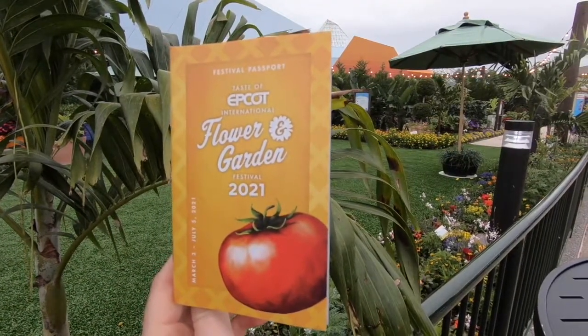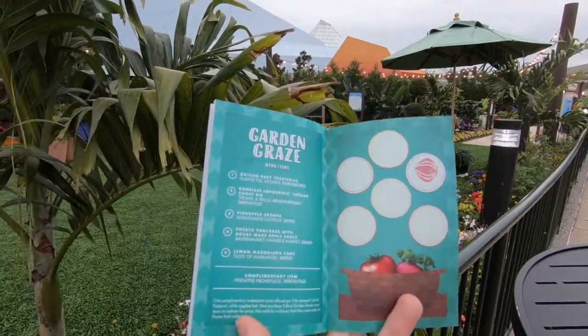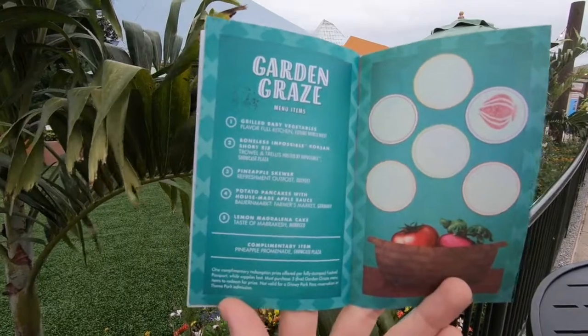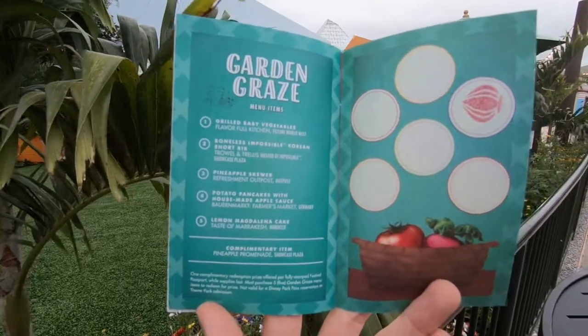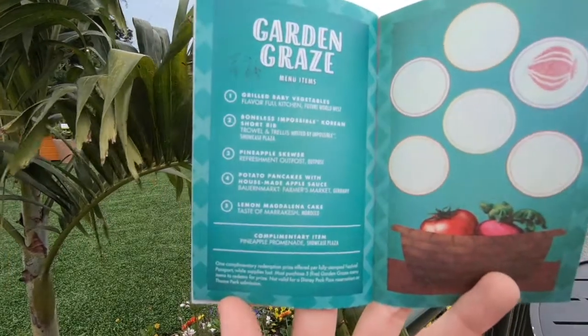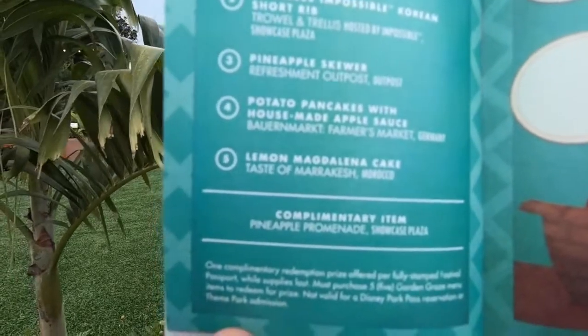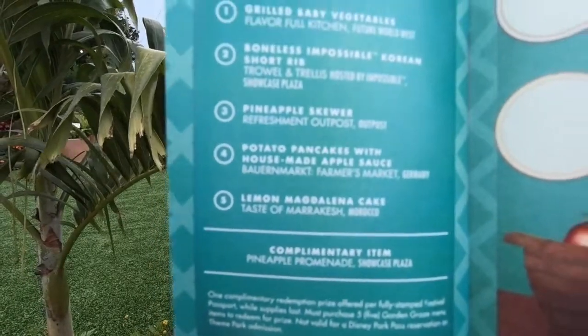Inside of the 2021 Flower and Garden Festival booklets that you can pick up at any of the food booths, in the back, you'll find the Garden Graze. That's what I'm doing today. So I'm probably going to go in order, maybe not, maybe I'll spice it up a bit. But these are the items: grilled baby vegetables, boneless Impossible Korean short rib, which I'm really excited about, pineapple skewer, potato pancakes with applesauce, and a lemon cake to finish it out.